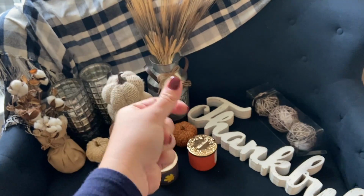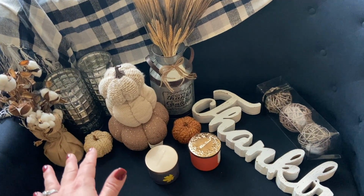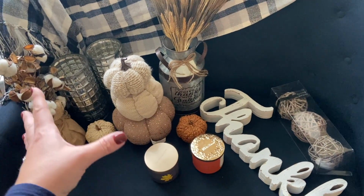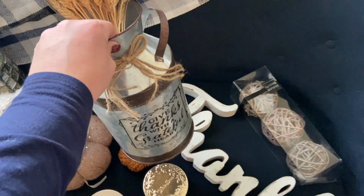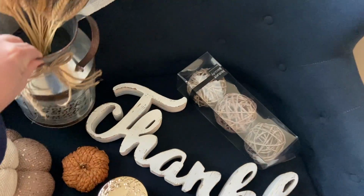It's not much. All right, so I just grabbed some things I didn't put out for fall this year that are all still fallish things, but in muted tones. The only real Thanksgiving stuff I have, these were both from Hobby Lobby, and I did see them both there still. So it's this Give Thanks with a Grateful Heart.